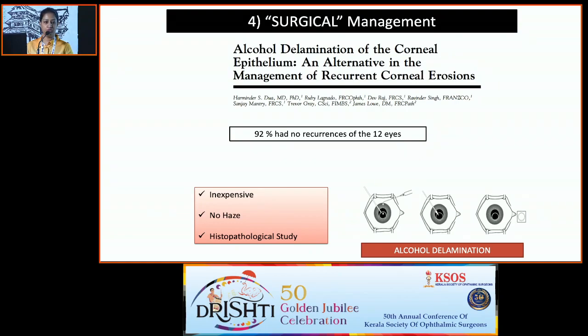This is a study by Dua et al., which reported 92% fewer recurrences. Why is this so favored? Because it's inexpensive. It does not disrupt the Bowman's layer at all, so it does not induce any haze. And also the removed epithelium can be used for histopathological studies.